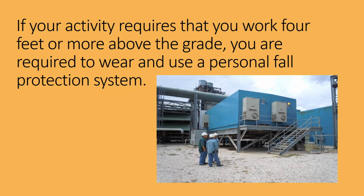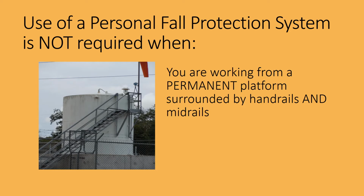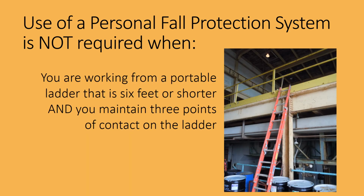If your activity requires that you work 4 feet or more above the grade, you are required to wear and use a personal fall arrest system. This rule does not apply when you are working from a permanent platform surrounded by handrails and midrails, or the temporary and complete scaffolding you will be working from has proper handrails, midrails, and is inspected by a qualified person. Or you are working from a portable ladder that is 6 feet or shorter, and you maintain 3 points of contact on the ladder.